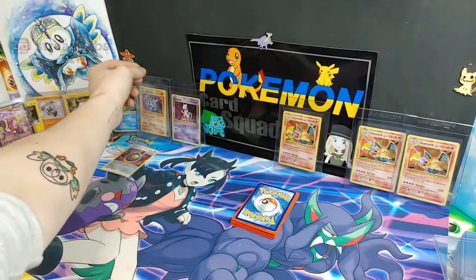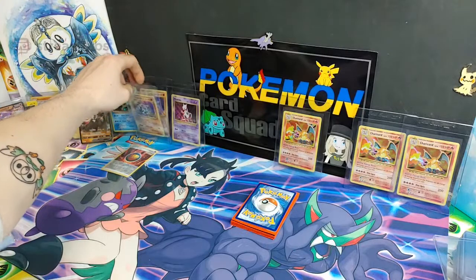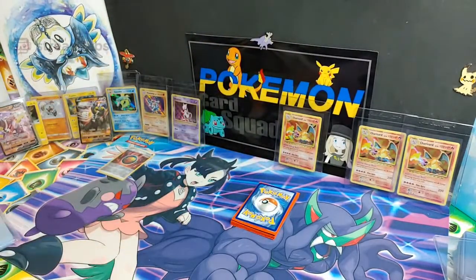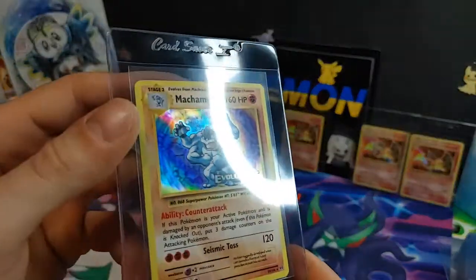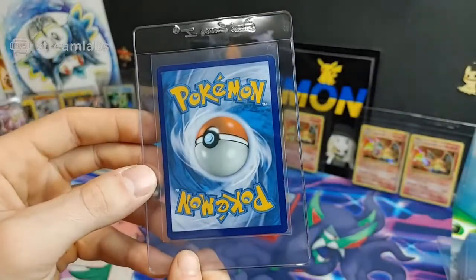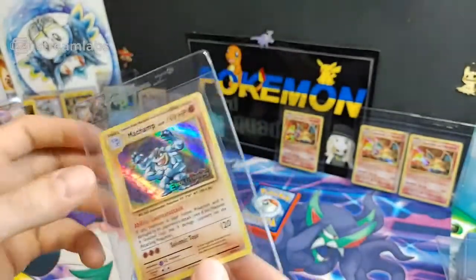I'm just going to check out this here. I'll read off the names while Brendan shows you guys these cards a little bit closer. I just wanted to see that one, the centering on the back there. See how it looked.